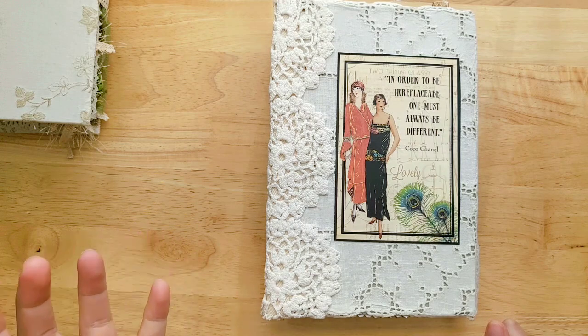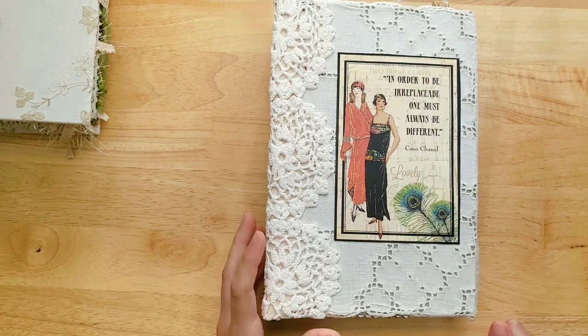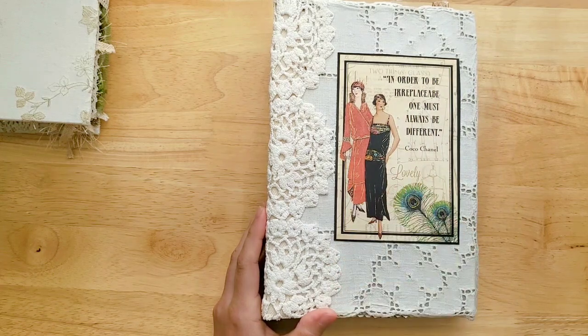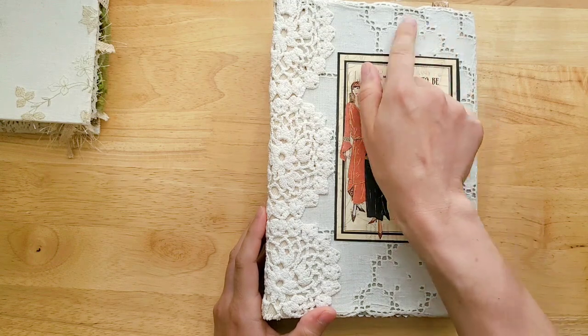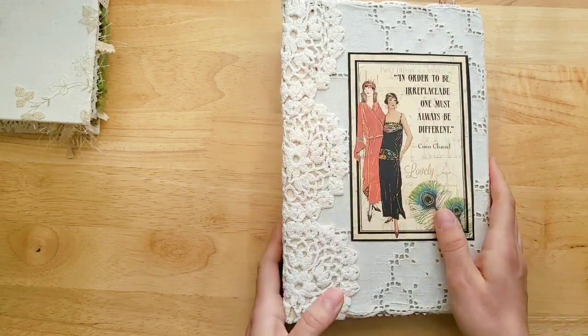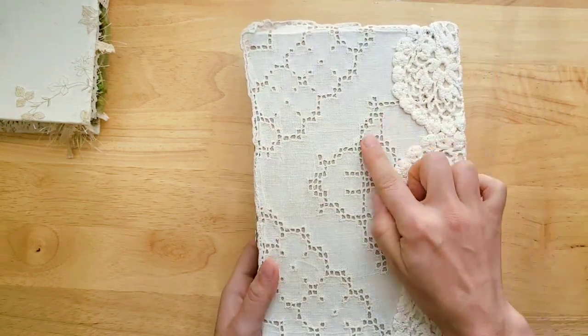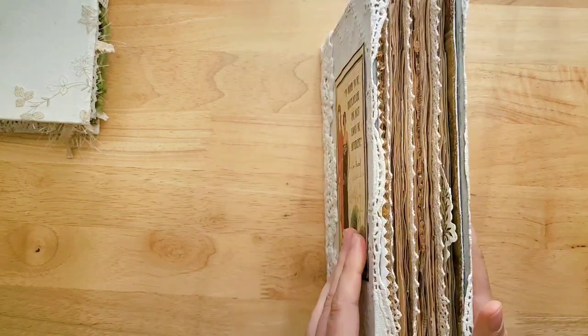In order to be irreplaceable, one must always be different. Coco Chanel. And I think this might be a graphic 45 journal card. I'm not 100% sure on that, but that's just my guess. Look at this gorgeous linen and the doilies on the spine. You can see canvas through that. Look at how beautiful that is.